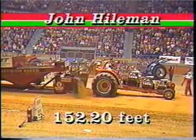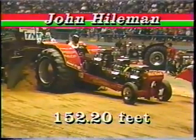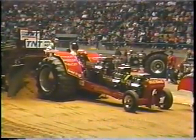See now the track is beginning to tear up. He was over on the left-hand side. Helman comes up way short. Big Red just couldn't find the groove.